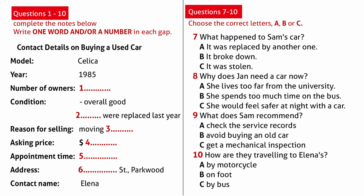We've got all the receipts and records. It's had regular maintenance and the brakes were done last year. It runs really well but looks its age. Why are you selling it, by the way? Well, I'm going overseas next month to study. I'll be away for at least 2 years, so I have to sell it. Unfortunately, it's been a good car. You want $1,500, is that right? I was asking $2,000, but since I need to sell it quickly, I've reduced the price.